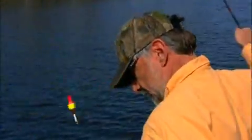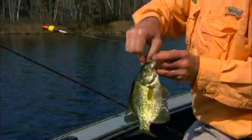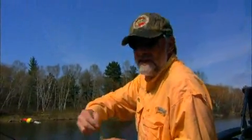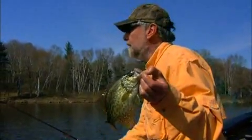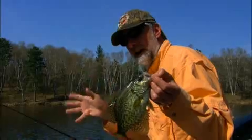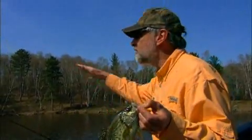I'll tell you, like Jeff said, we have waxworms, we've got leeches, we've got minnows, we've got Gulp and power baits in the boat, and I usually bring maggots. I will bring anything I can find in the bait store because the bite can turn just like that. You can go from having them bite minnows on every cast and the bite just stops. And it's time to switch to something else because so many things are going on in the spring.